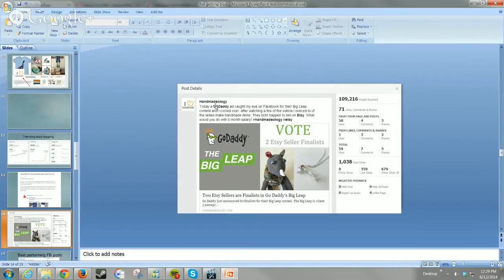And then I tagged GoDaddy, and I also tagged Etsy, which has 1 million fans. GoDaddy has a bunch of fans too. By tagging, as you're writing, you say at GoDaddy, and it shows up, and then you pick the fan page, and same thing with Etsy. But it actually makes sense if you read it: today a GoDaddy ad caught my eye. So I'm having a conversation, and it flows with the conversation, and I think that's super important.